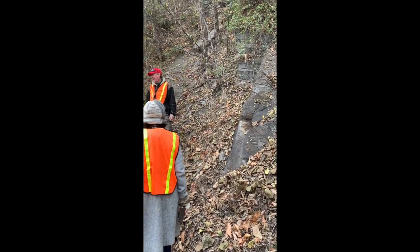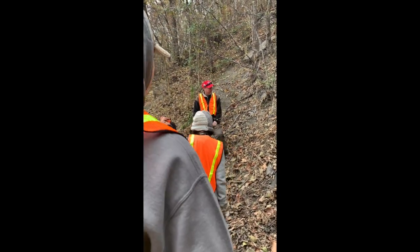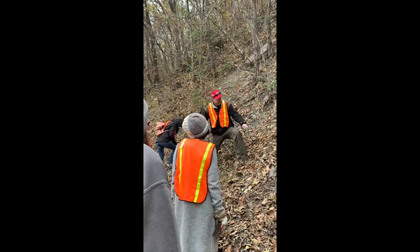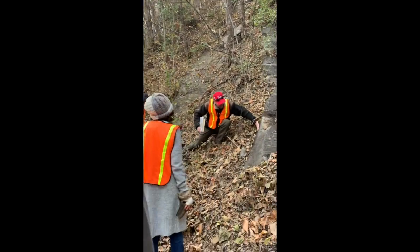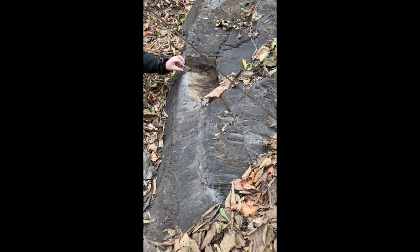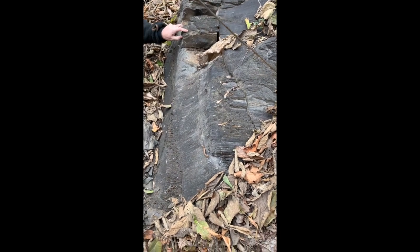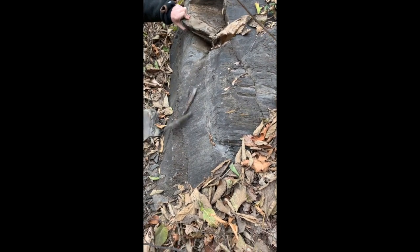That's okay. So it's telling the same story we just saw over there, but I just wanted to point something out because I think you can really see it nicely here. You can see we've got this thick package here. This is our sandstone. We've got these weaker shaley layers here, and you see how they're breaking off in that direction.